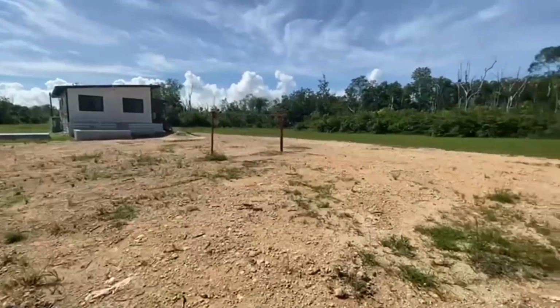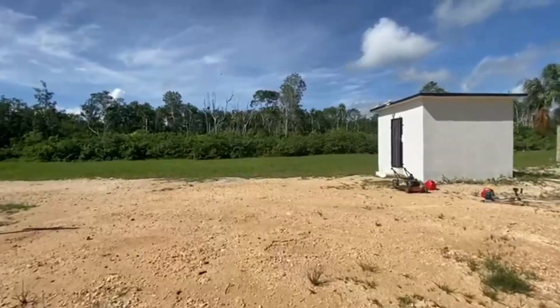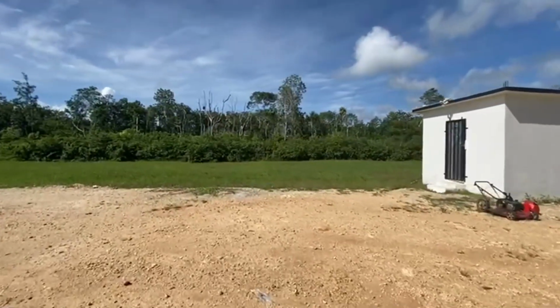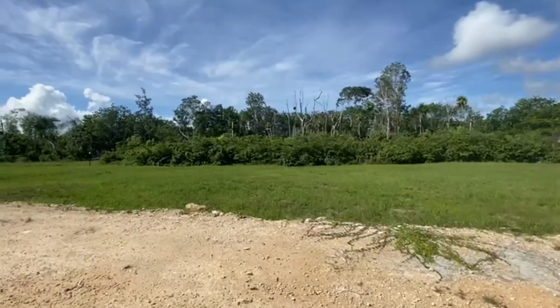But we are about to get in this yard and start cutting the areas we can cut that are not too wet. I'm gonna wash some clothes. So let's get into it.